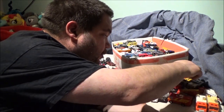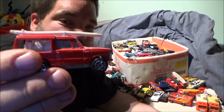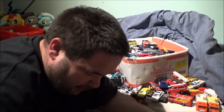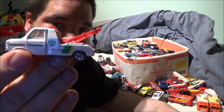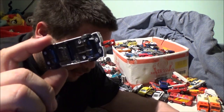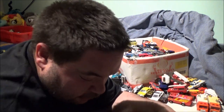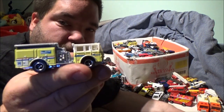I've got a couple of those. Got the Range Rover with a very bent ladder. A rather bent ladder. These were something else I liked to collect as well. The old Mark II Ford Transit tow trucks that Corgi did several variations of. There's another Pierce fire truck.